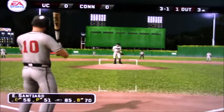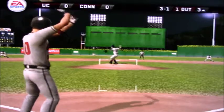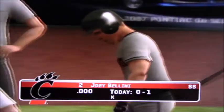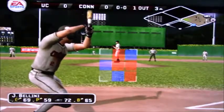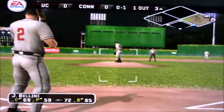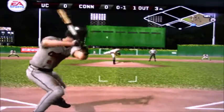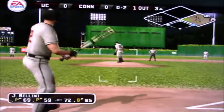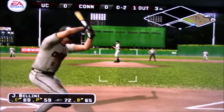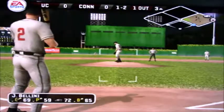Now 3-1. Come on, baby, we got some action. Fastball caught the corner. The batter takes that pitch out of the strike zone. Yuck. You should just go sit down now. Breaking ball in tight for ball.